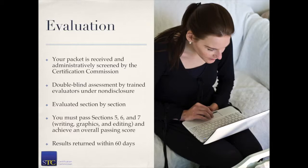The submission packet is evaluated section by section. There are 9 sections, so you should think of it as 9 separate pieces that you have to submit. The evaluators look at each section individually, so if there's something that you need to include in 2 different sections, make sure you've got it in both. Don't assume that an evaluator is going to see all of the sections together. It doesn't necessarily work that way. You must pass 3 of the sections corresponding to writing, editing, and graphic design. And you must achieve an overall passing score. The results are returned within 60 days.